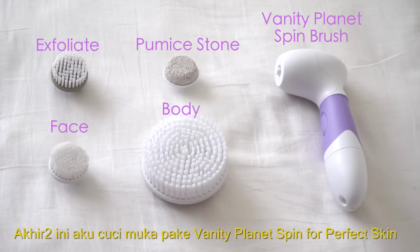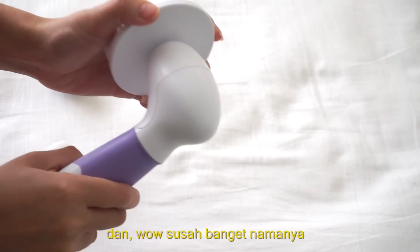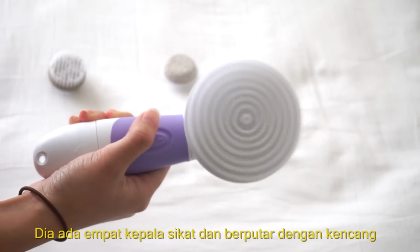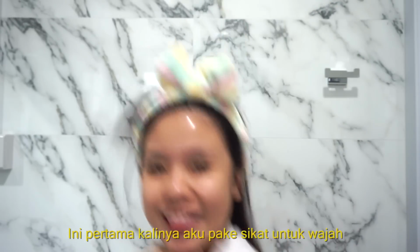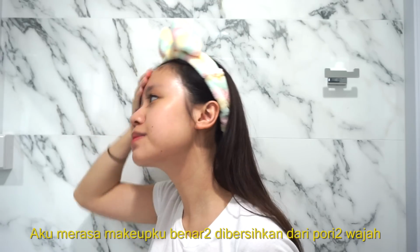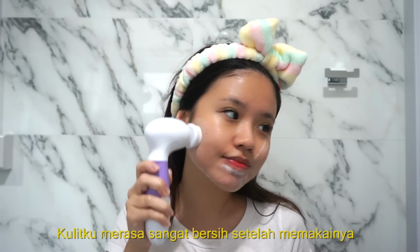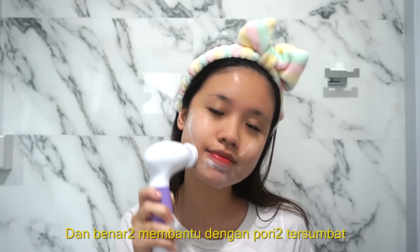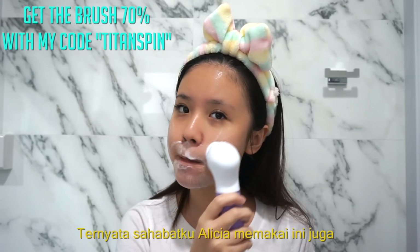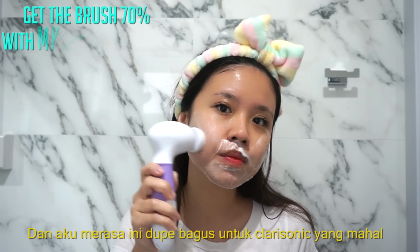I've been cleansing with Vanity Planet Spin for Perfect Skin Brush and wow, that's a mouthful. It comes with 4 different brush heads and it spins vigorously. This is my first time using a facial cleansing brush and I must say that I've been enjoying it a lot. I feel like my makeup is totally lifted from my pores. My skin feels absolutely squeaky clean after using this and it does help with my clogged pores, and apparently my best friend Alicia uses this too. And I think it's a good dupe for the very expensive Clarisonic.